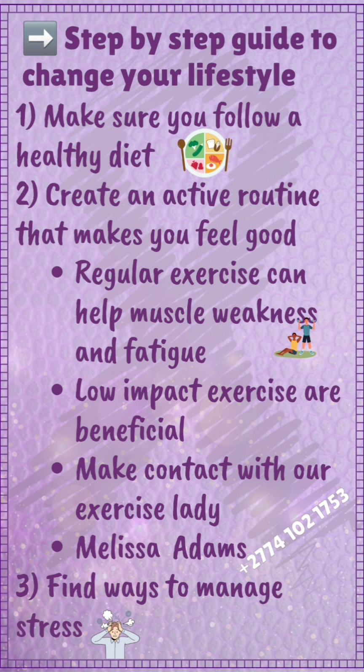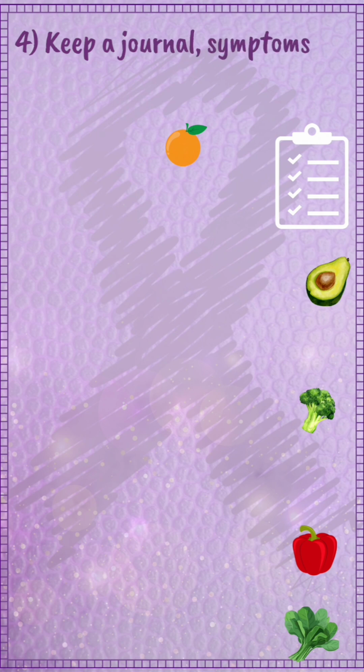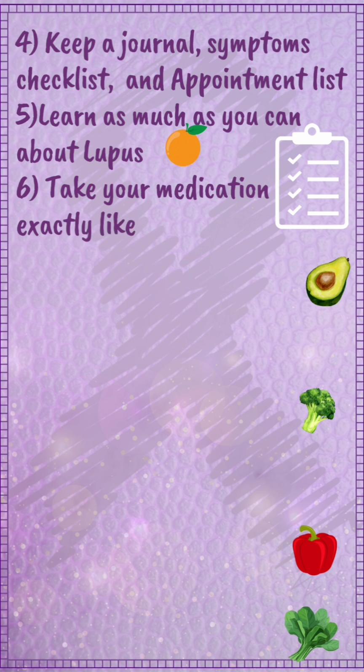Number 3, find ways to manage stress. Number 4, keep a journal with a symptom list, appointment list, and a list of your medication. We are developing an app that will be available later this year. Number 5, learn as much as you can about lupus. Number 6, take your medication exactly as prescribed and religiously. It's very important.